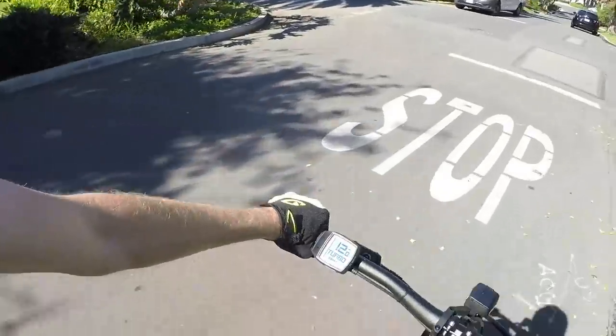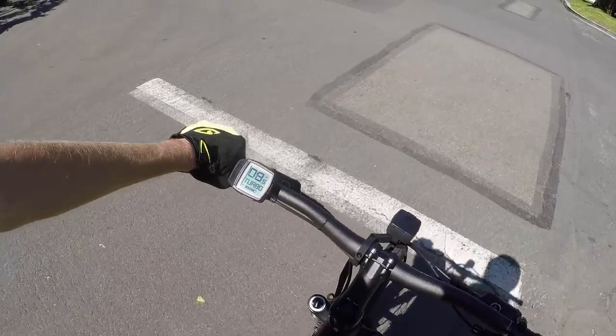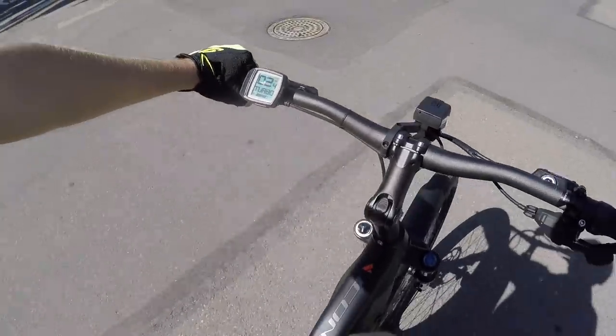Peak torque on this is about 63 newton meters, but if you compare it to the CX motor from Bosch, that's their EMTB specific motor that goes 20 miles per hour, that one gets up to 75 newton meters. So you are trading off a little bit of torque. It still performs great. And look at that, one hand, full stop, because of those nice 203 millimeter disc brakes.